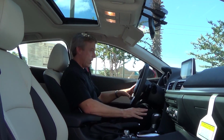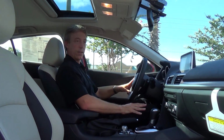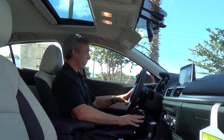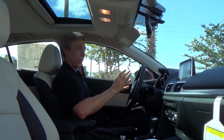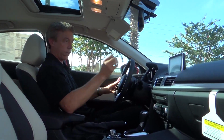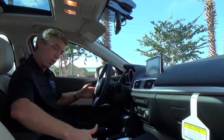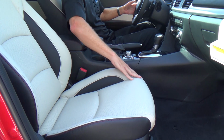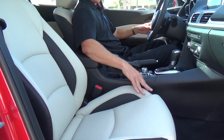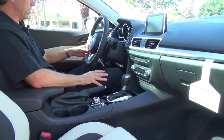Okay, so here we are inside the all-new 2014 Mazda 3 Grand Touring, and wow, what a difference. The Touring was nice last week that we looked at, but this is something really special. You've got the Infotainment Center up front there, 7-inch screen. The leather's just amazing. You've got this two-tone look, red stitching. Got the almond color, light color mixing with the black. We've got our center control knob that's going to control most of the functions on the Infotainment Center.